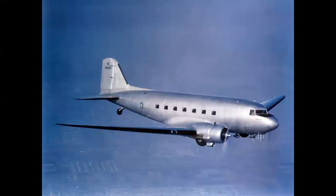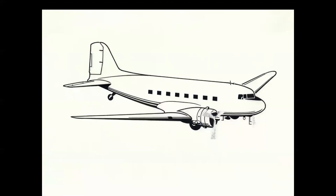In many cases, photos weren't able to be used. If we had to make a plaque or something like that in the Douglas Art Department, we had to translate it into a line drawing using rapidograph, as you see here.